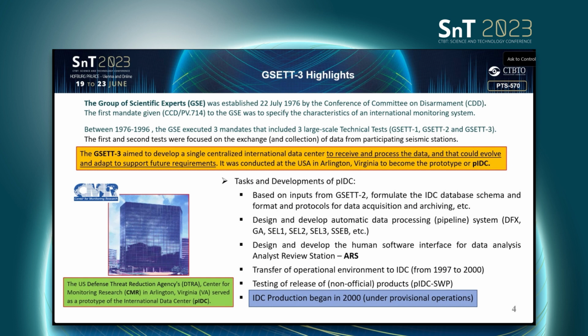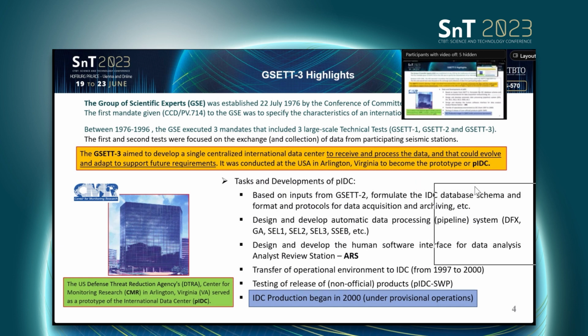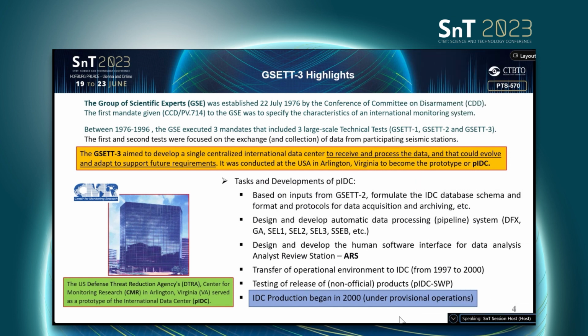Before the treaty was open to signature and the negotiations were ongoing in Geneva, the design of the IMS and the prototype IDC, PIDC, was being conducted by the group of scientific experts, the GSE, as it was called, which carried out 3 large-scale technical tests. The first 2 concentrated on the design of the IMS, and the last aimed to develop the IDC. The development of the PIDC was done in Arlington, Virginia, and operated between 1997 and 2000, making a process to transfer the operational environment to the IDC in Vienna.